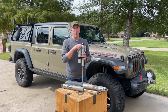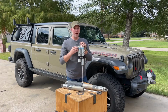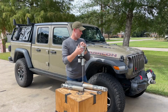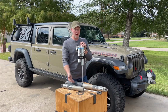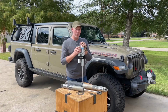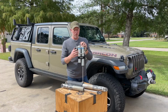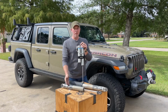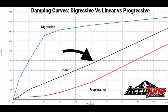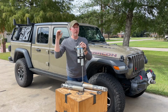But what interests me the most about going to a Bilstein from the Fox is they're a digressive valve tune on here. There's still a valve tuning specific to the vehicle. Same thing with the Fox, they're tuned specific to the vehicle, but the digressive tune is the complete other end of the shock spectrum of the Fox tune. So if you don't understand the difference between digressive and linear, linear is going to increase the resistance of the shock as the speed of the shock increases. So it'll start out soft and then increase resistance.